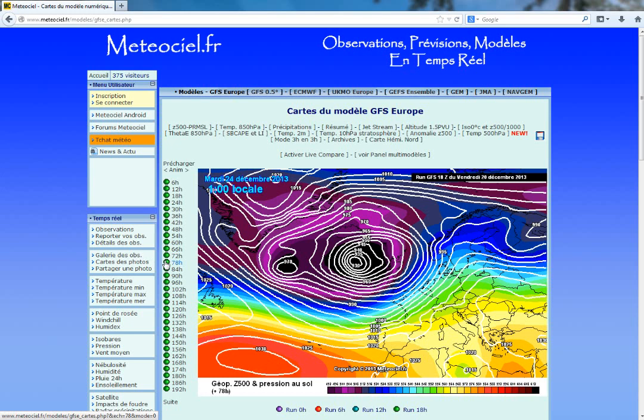Okay. That's a pretty stormy looking chart there, that's a 78-hour chart. It's for Christmas Eve, depicted there at 1 o'clock local time. Local time, that would be French time, of course. This is a French website. So EU time. But yeah, 930 millibars, that's not to be sniffed at, really.